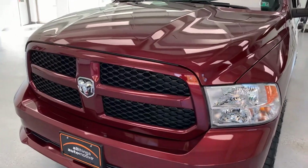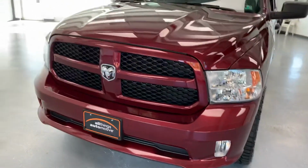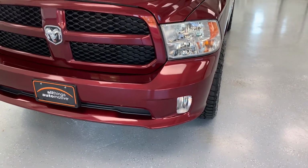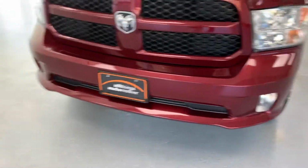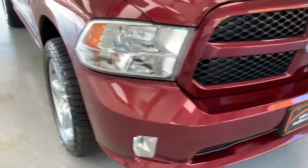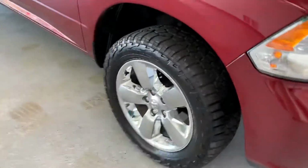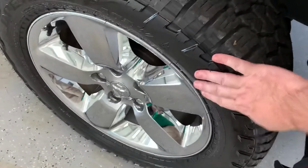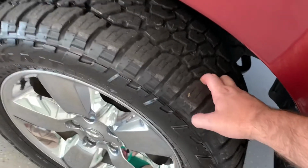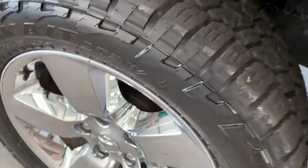You can see it's a painted front end, all one color with the classic Dodge Crosshair grille. You do have the halogen headlamps and the integrated lights in the lower bumper fascia there. Black honeycomb insert behind the grille gives it a nice sport look. So we work around to the side, you can see it does have the upgraded 20-inch chrome clad wheels, and you'll notice brand new Wild Peak tires here on this vehicle, as well as resurfaced rotors and thick brake pads.